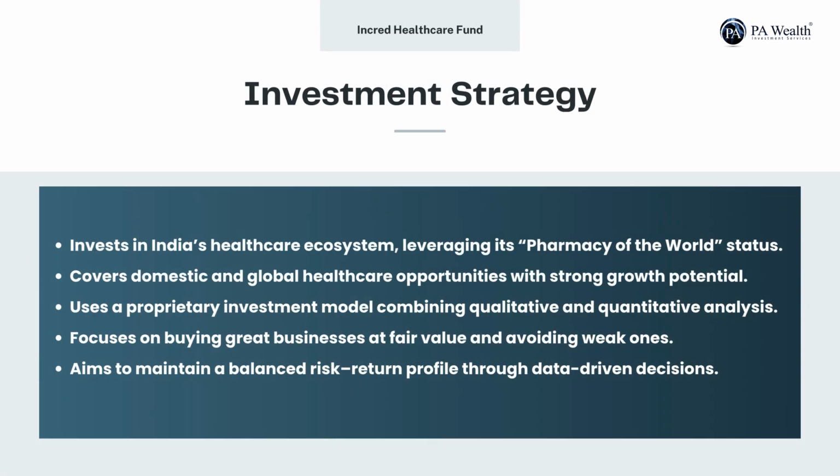The fund invests in India's healthcare sector, leveraging the country's reputation as the pharmacy of the world. It covers both domestic and global healthcare opportunities, uses a proprietary investment model blending qualitative and quantitative analysis, and focuses on buying great businesses at fair valuations while avoiding weak ones. Through its data-driven approach, the fund seeks to maintain a balanced risk-return profile and consistent performance.